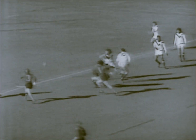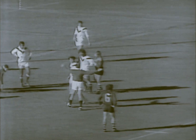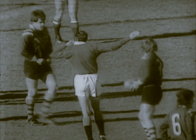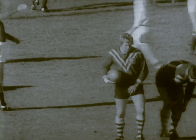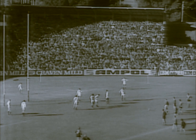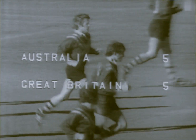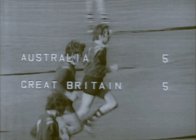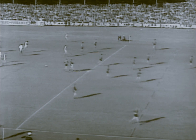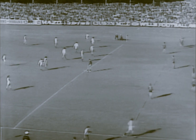To Nash. Clausen. Gill. Pass went nowhere. A chance for Australia. McCarthy looking for it. Offside. Gray came from an offside position to touch the ball. Penalty awarded to Australia almost straight in front of the Great Britain posts, and the kick should level the scores. Langlands from right in front, and he levels the scores. After 22 minutes of play, it's Australia 5, Great Britain 5. The penalty goal for Australia by fullback number 1, Graham Langlands.